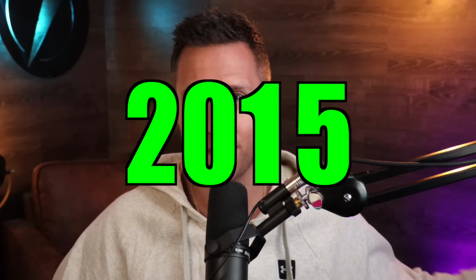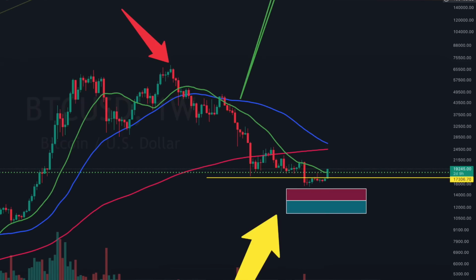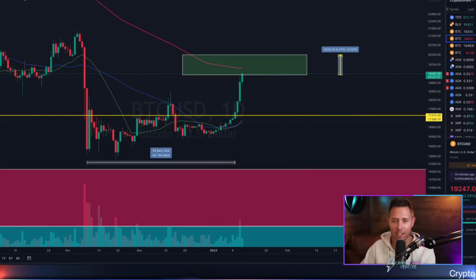This data point could be incredibly bullish for crypto and this macro shift of bear to bull, and it goes back to 2015 to 2018, and it kind of moves its way onto this 2023 bear market low chart. The consistency in this data is ridiculous. I want to lay that out for you. But first, let's talk about the move.